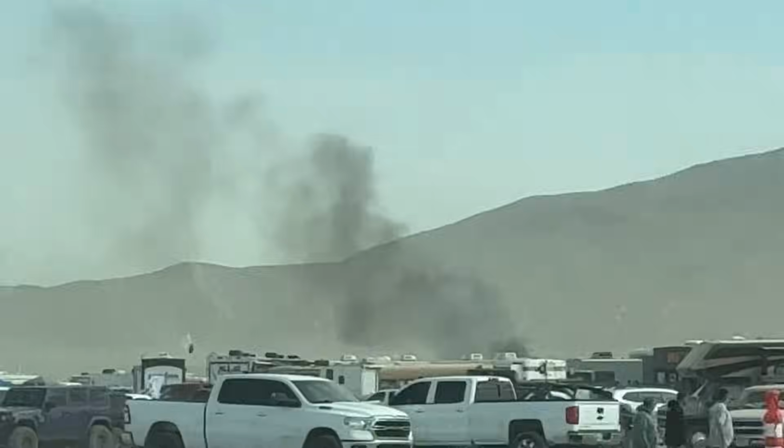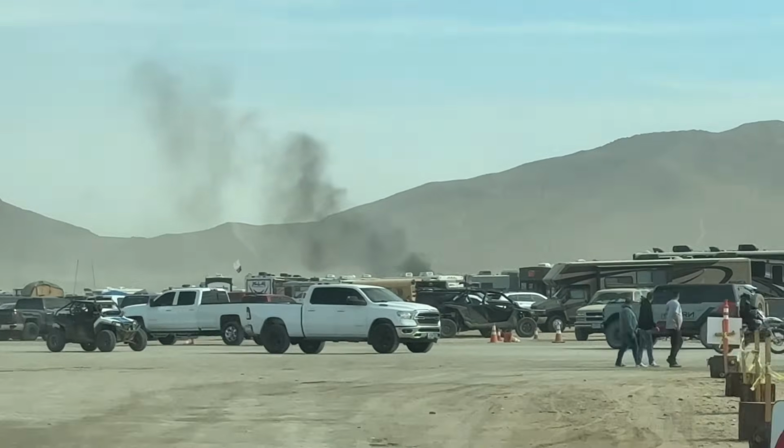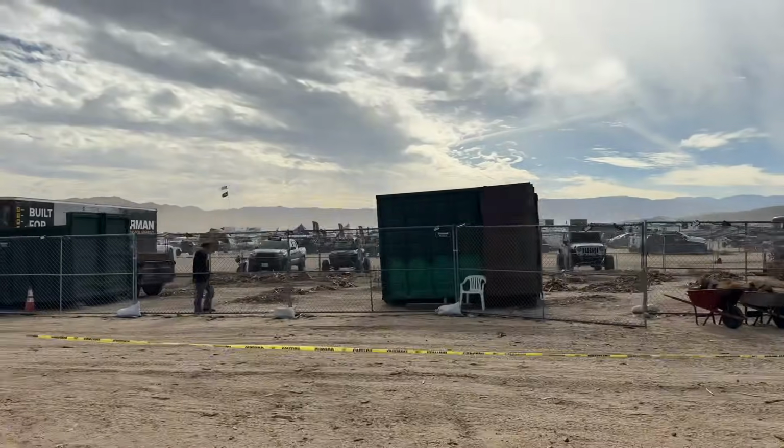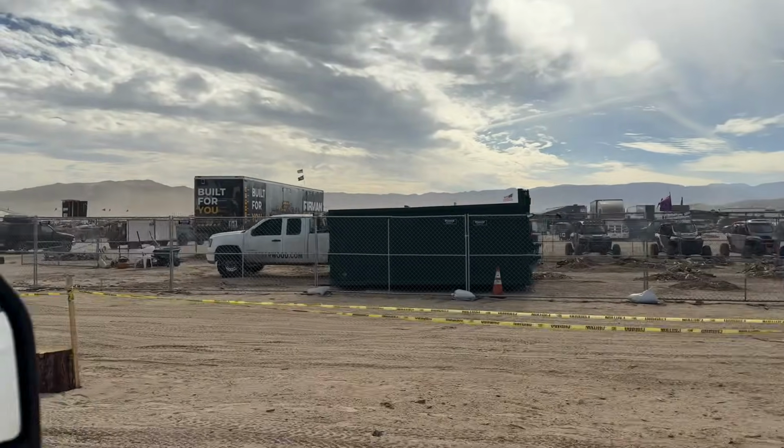On fire over there. A car. You can buy chopped wood here in Hammertown for your bonfire, your fire pit. So we're sitting in line here, guys, to head out of Hammertown. We got their crawler hauler hooked up.